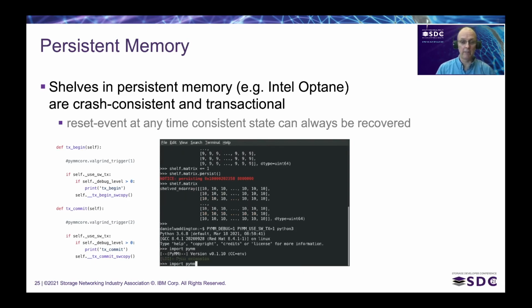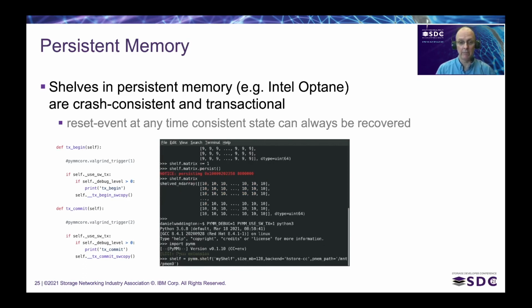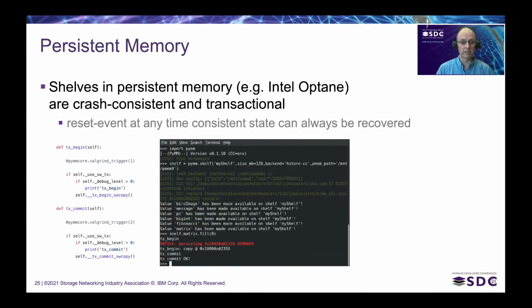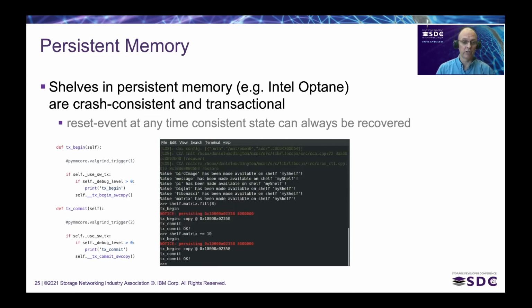I can also start PyMM with this special environment variable, PYMM_USE_SW_TX. This will turn on undo logging for the system. So if I repeat the exercise, I can open the shelf and then perform some operation on the matrix. And you can see the operation fill(8) executed implicitly a begin transaction and a commit transaction point. This is what gave the hooks to basically do the undo logging. So I can effectively implement whatever type of crash consistency I want using these hooks.